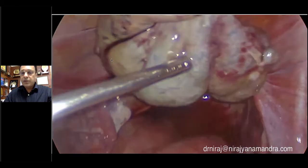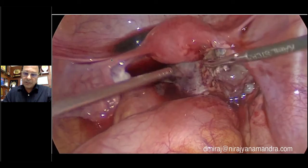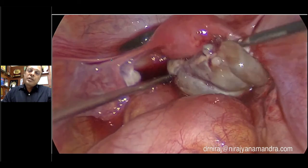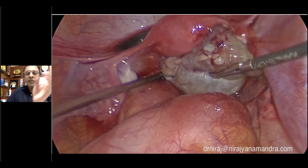All you have to do is untort it and leave it. We did not remove the ovary. Again, this discussion, I think, has gone on for a very long time, and all of us have got the message that you don't have to remove the ovary, especially in young women with torsion of the ovary. You can just untort it, leave it.